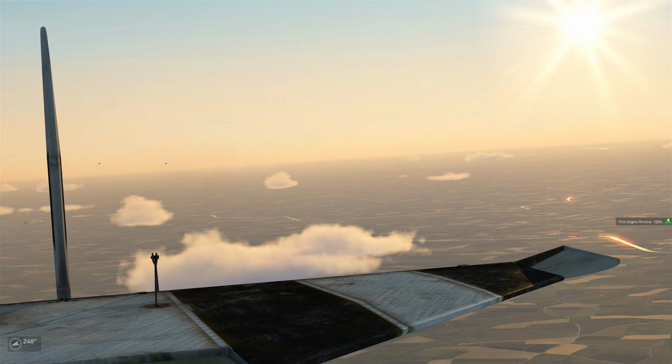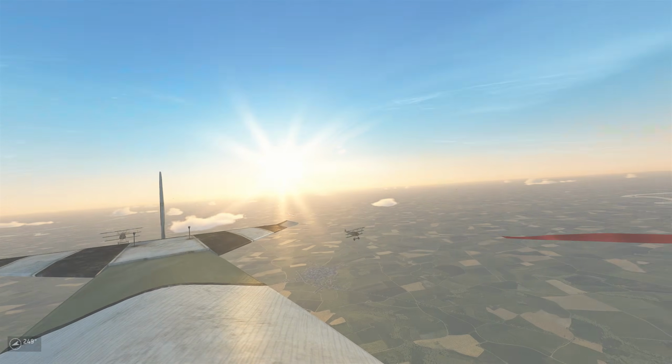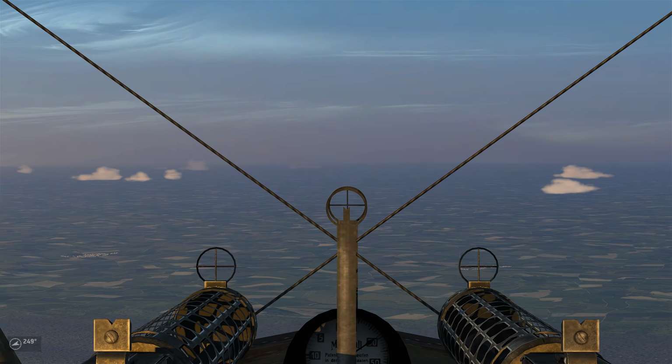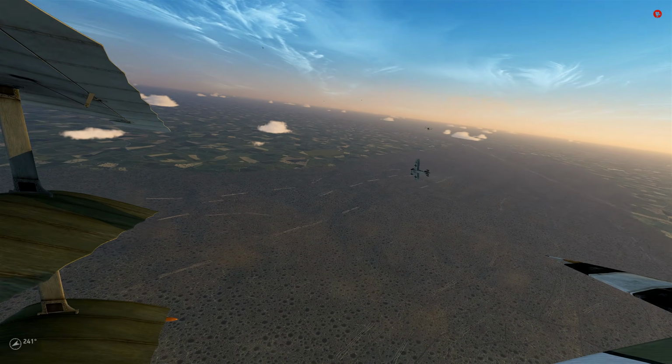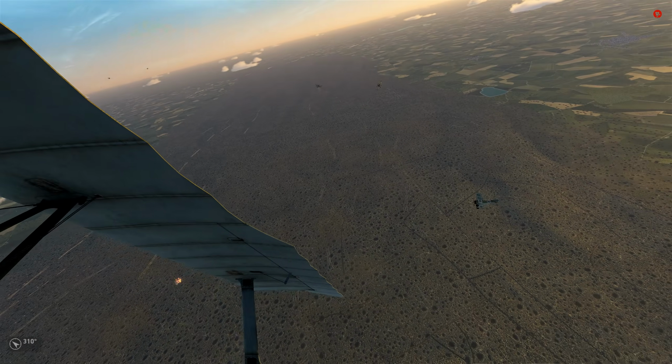Well, I'll keep my eye on them and my eye on this formation ahead of us and see what develops, and I will keep you guys updated on the situation. But I have a feeling we're going to get into some action real soon. So the formation, we collided. Oh boy, I did not actually see them sneak up behind me there.